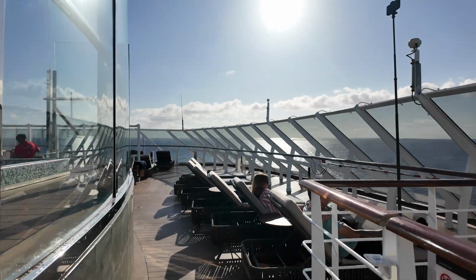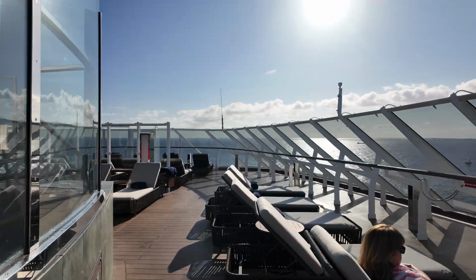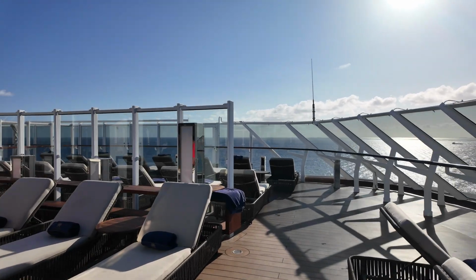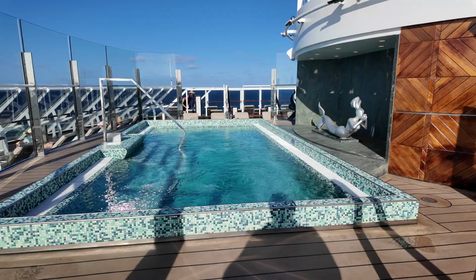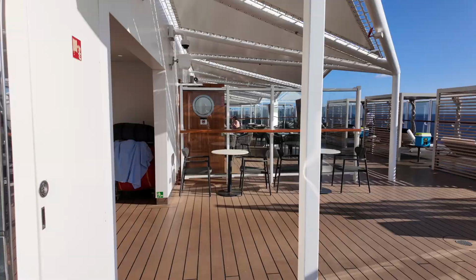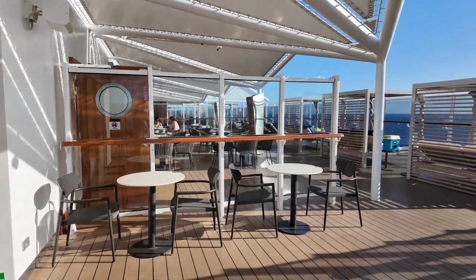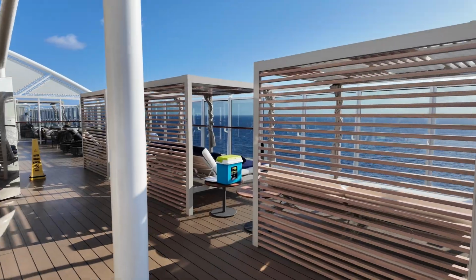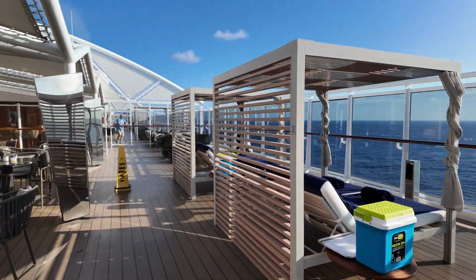The Yacht Club never felt busy to me. There were plenty of sun loungers everywhere at all times during the day. No seat saving here, so definitely something to look into on your next MSC cruise aboard the MSC Seashore. So it's not the full length of the ship here on deck 20, it's just one small portion, but it is a pretty decent size for the number of passengers that sail in Yacht Club.